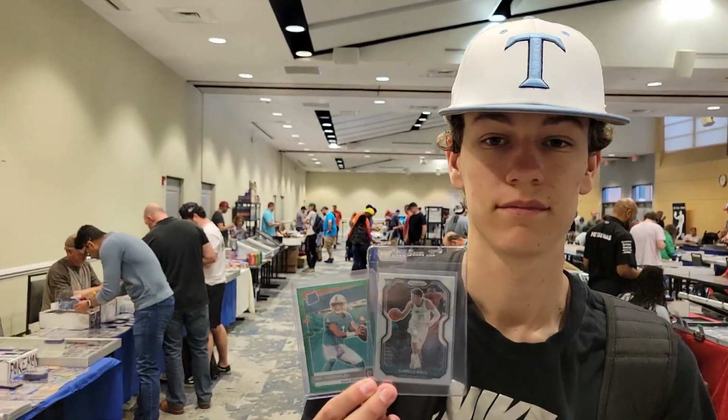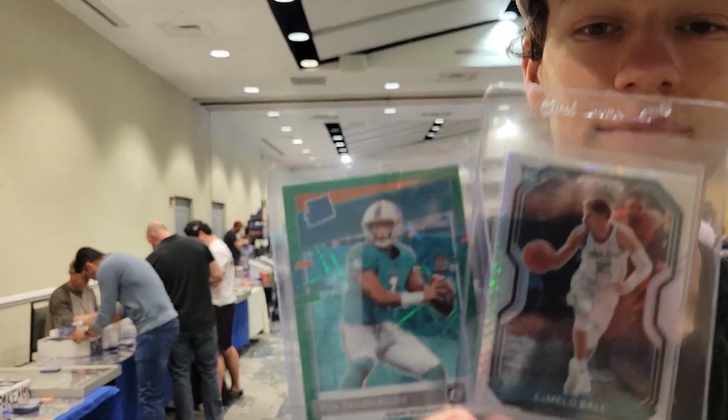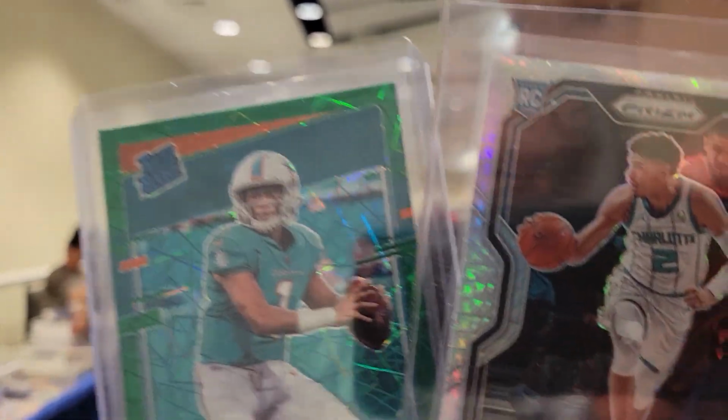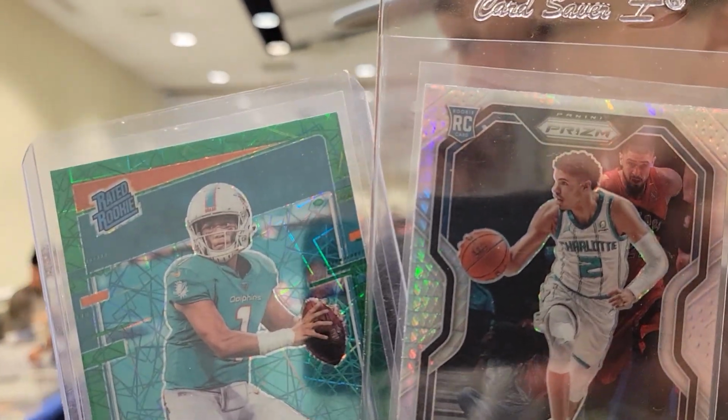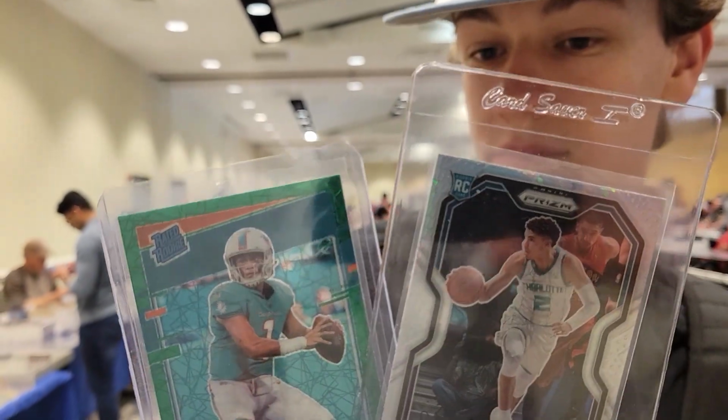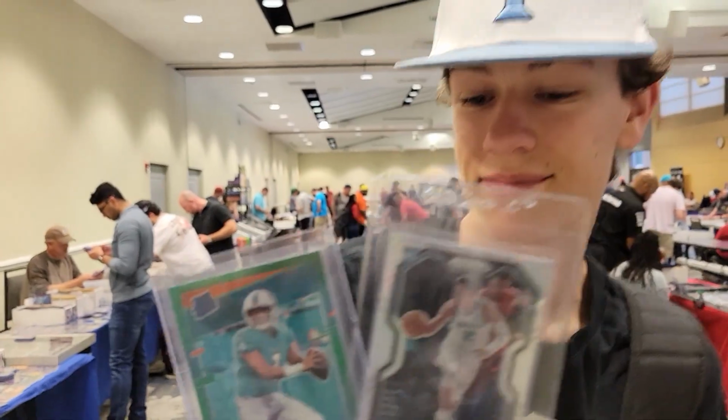Holden. All right, here with Cole. We just bought the Tua Green Velocity and the LaMelo Hyper Prism. We're gonna put these in our bounties. We're not flipping these, so. Thank you, young man. Good deals.